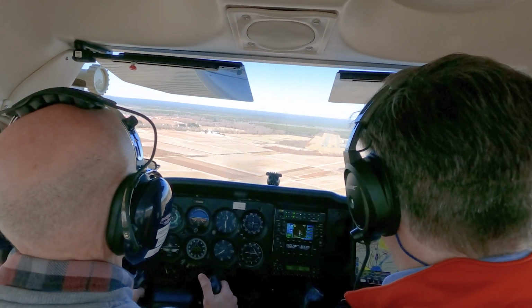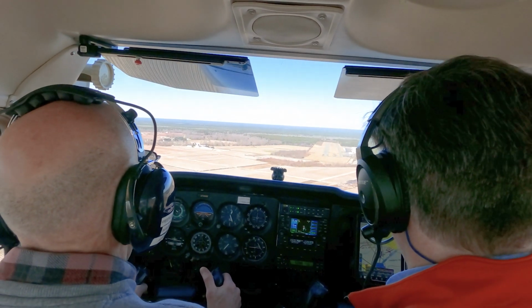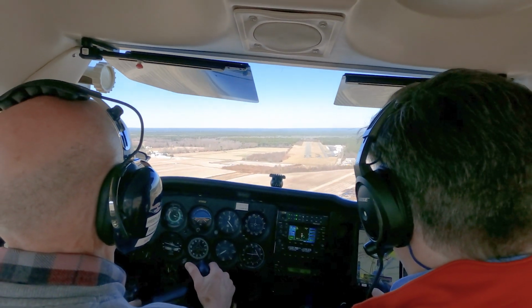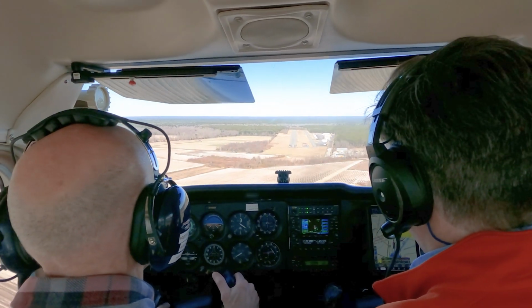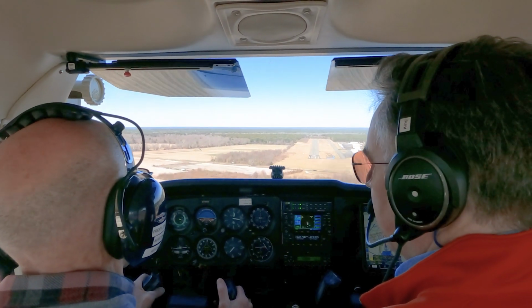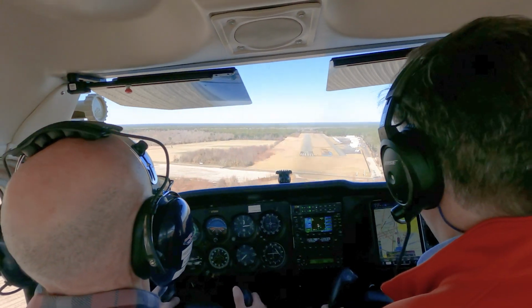So we're a little bit high right now, and it's not really apparent from that PAPI light. And we're just going to add a touch of power here to stop our descent rate. And we're going to push the nose down. We're aiming for the second stripe with the idea of touching the wheels down on the third. I'm going to take a little bit of power out. What's our airspeed? Right around 70. Okay, 70's good. And we're still slowing down.